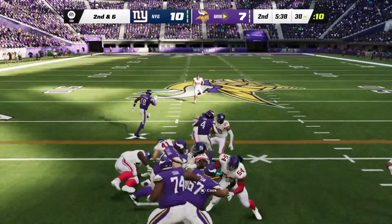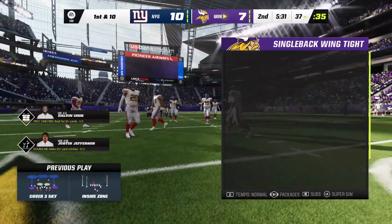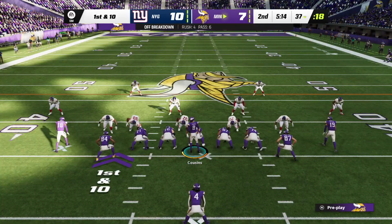On second down, it's Cook again. And he'll be brought down right around the 37. 6 yards the pickup, and that's a first down. Exactly what they needed right there because they needed to use the ground game to take some pressure off because the quarterback's been struggling a little bit.